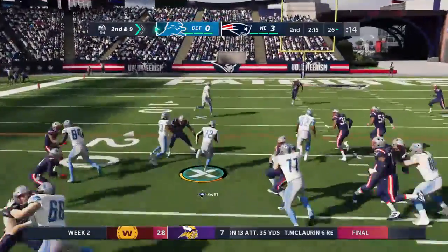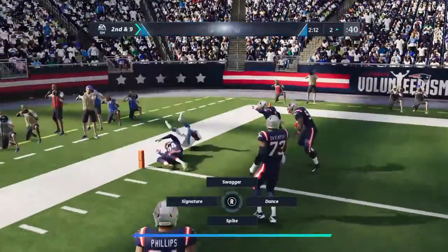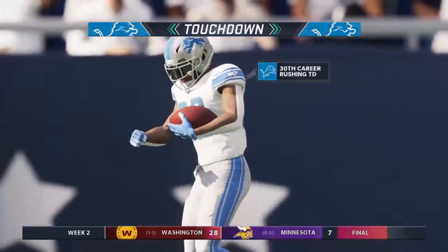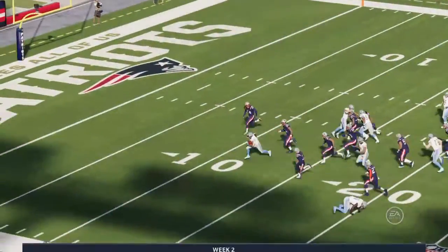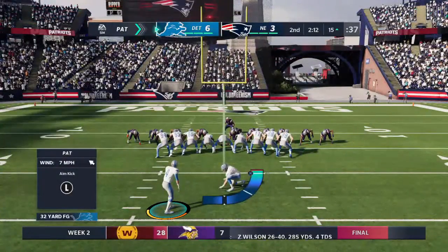On second down, Swift. And he takes this one in for a Lions touchdown. D'Andre Swift, his first touchdown of the new campaign. And the Lions have taken the lead. Michael Badgley lines up for the extra point.